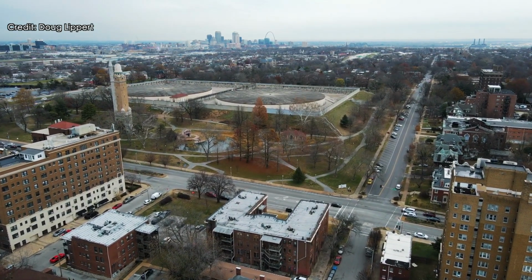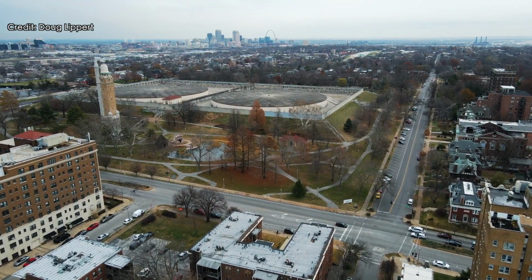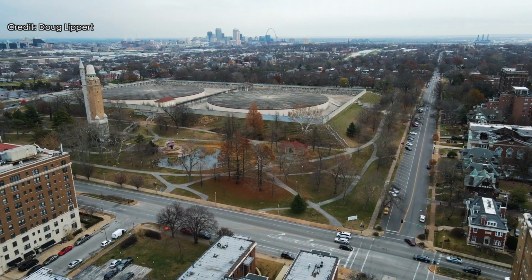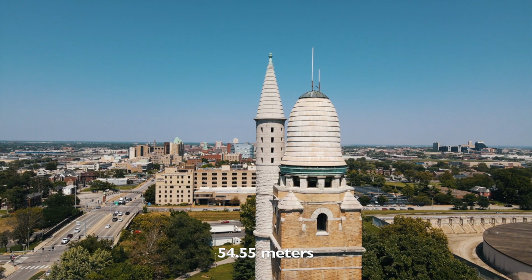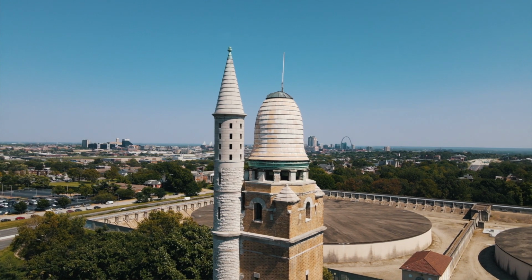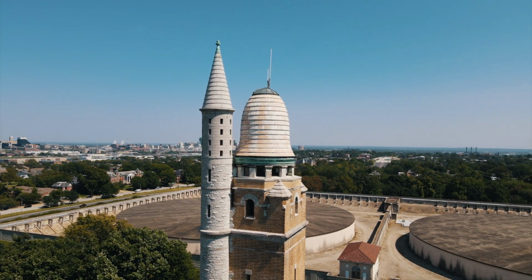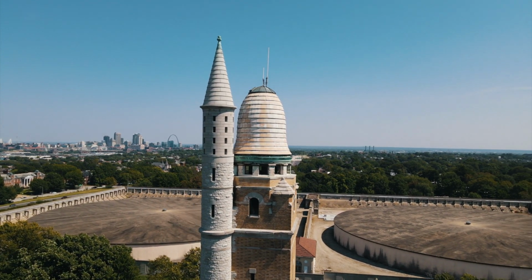Lastly is the Compton Hill Water Tower. It was the last water tower to be built. It's located in the Compton Hill Reservoir Park at Grand and Russell Avenues. It stands at 179 feet tall and was designed by Harvey Ellis for George R. Mann Architectural Firm in 1897. It was decommissioned in 1929, and it had a $19 million restoration in 1999.